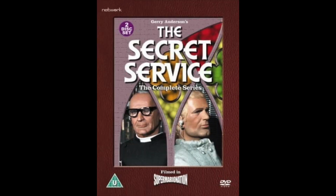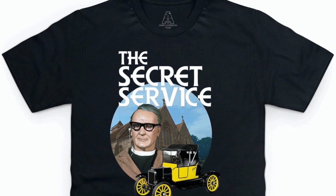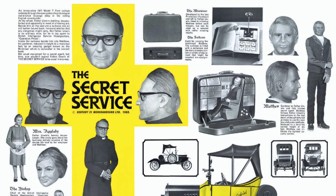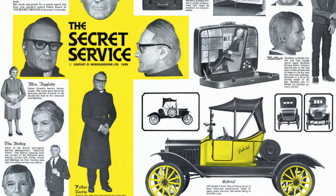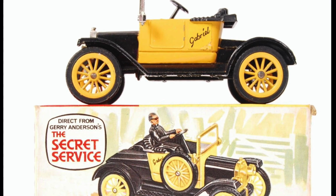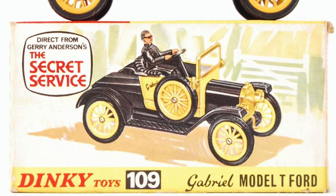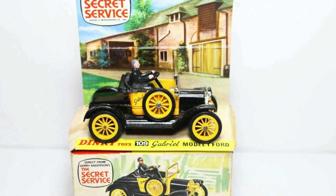If Joe 90 had provided less material for merchandising than the previous Anderson series, 1969's The Secret Service saw the Century 21 juggernaut grind to a halt almost completely. With the series only being aired in a few regions and the story centred around the adventures of a parish priest and his gardener, there was very little to exploit in the way of toys. And aside from the usual comic strips and a pair of novels, the only merchandising of note came in the form of Dinky Toys' replica of Father Stanley Unwin's Model T Ford, Gabriel. A beautiful reproduction of the car, but hardly a must-have for the nation's children, the same way that Thunderbird 2 had been.